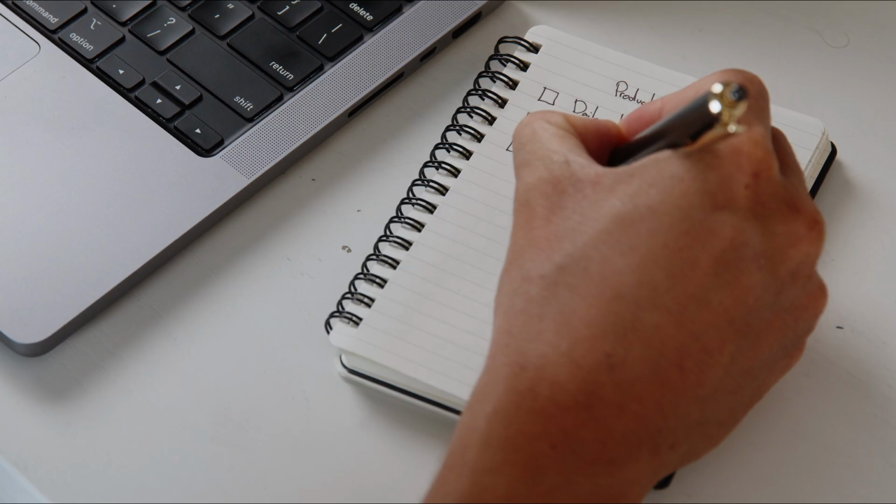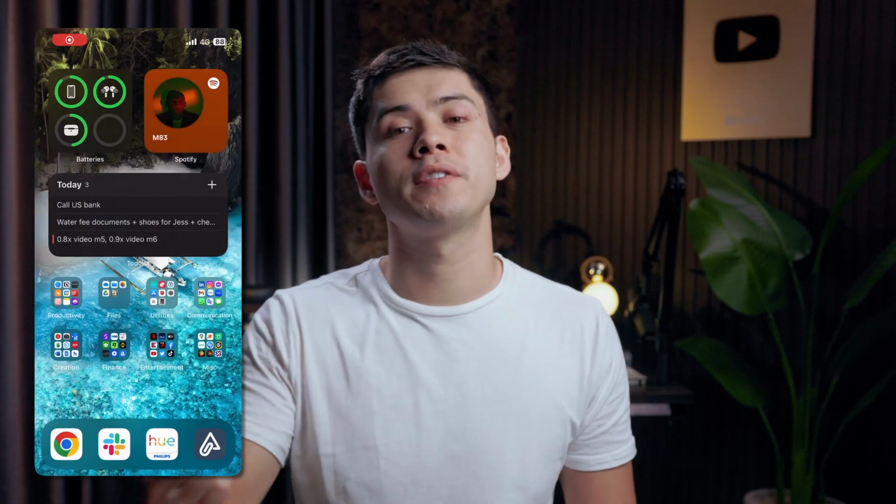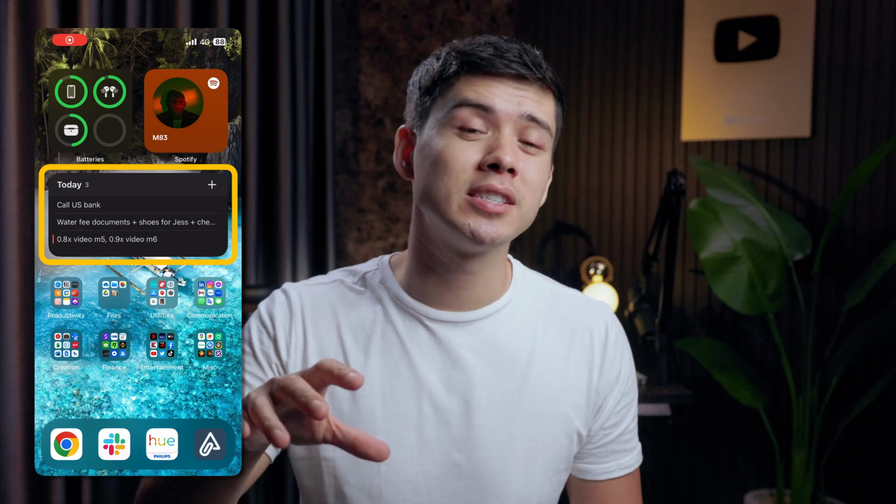I just write out the tasks that I need to do the next day, and I only write down the tasks that are going to move the needle more than anything else. And that means as soon as I wake up in the morning, I know exactly what I need to do. I don't need to think, what should I do today? Because my most important tasks are all lined up, I just wake up and I get straight to work. To make this habit easy to follow, I put my task list right on my home screen, so as soon as I unlock my phone, my task list is right there staring at me.